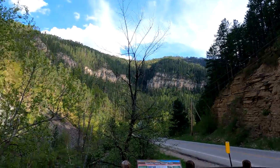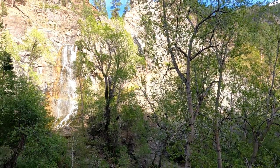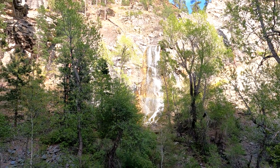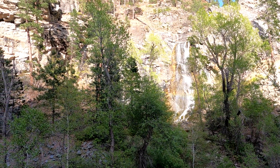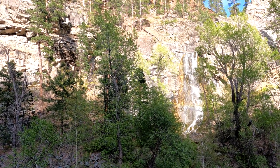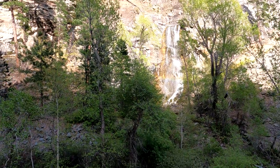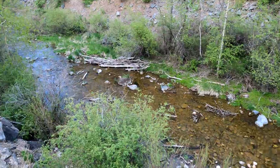This is quite spectacular. The falls are beautiful, the colors that you can see, the green and the yellow and the golds, beautiful. And down below us, it's this little creek.